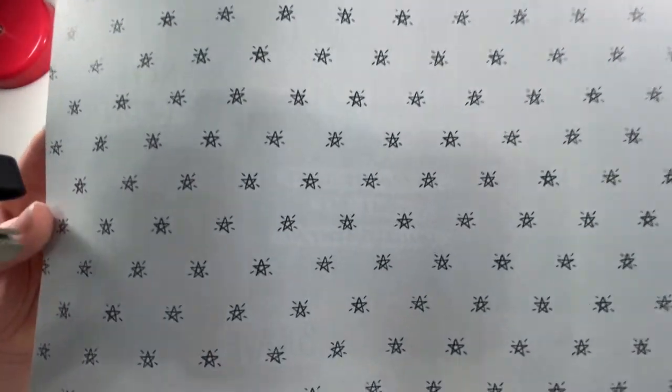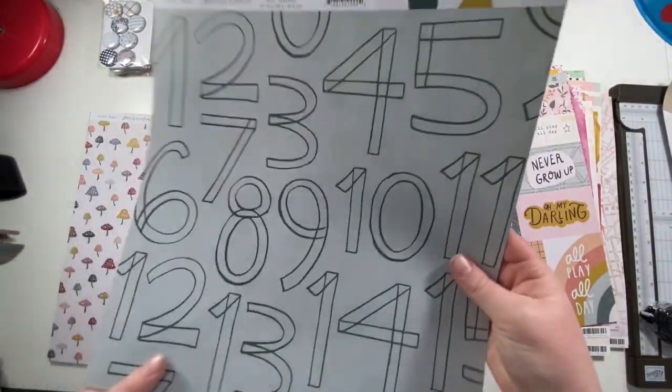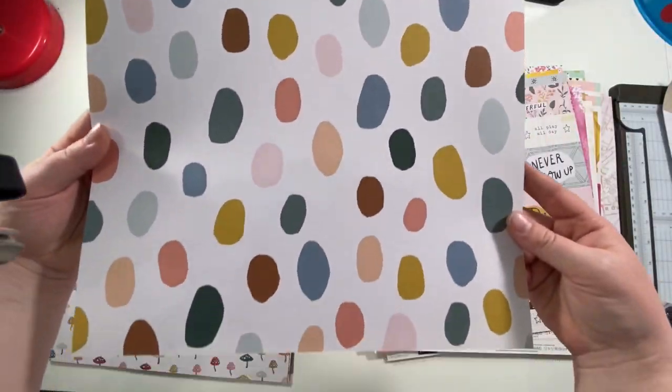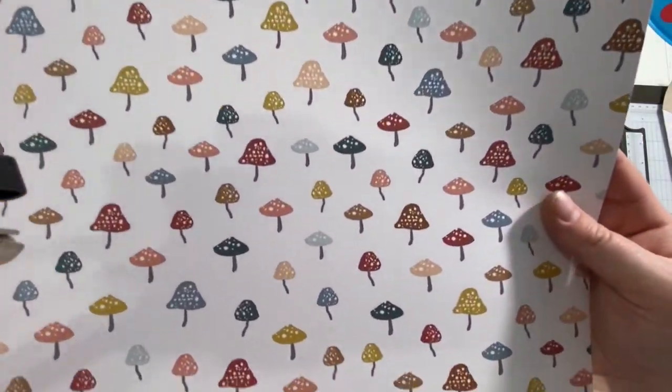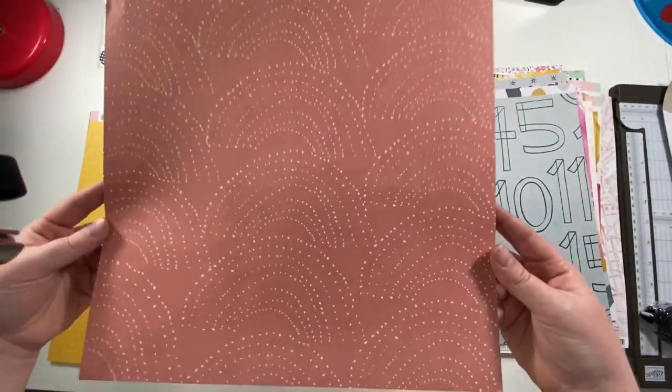And then these little tiny stars on the back are super cute as well. And then the numbers and these fun polka dots on the back. And the mushrooms, I didn't know the mushrooms were on any of these pages because I got it for this side, which is also really cute.